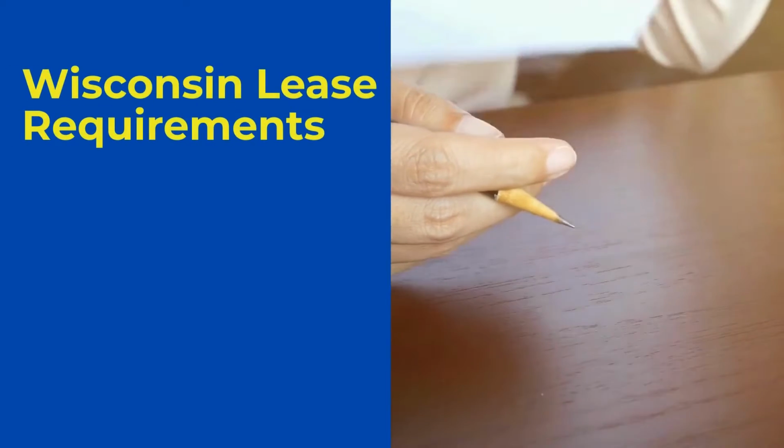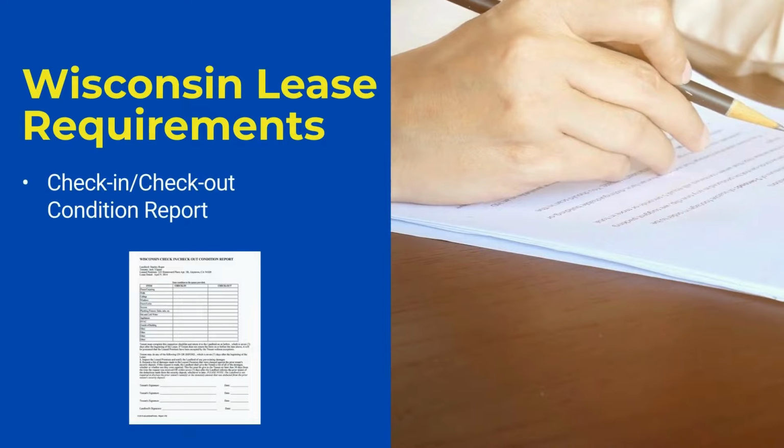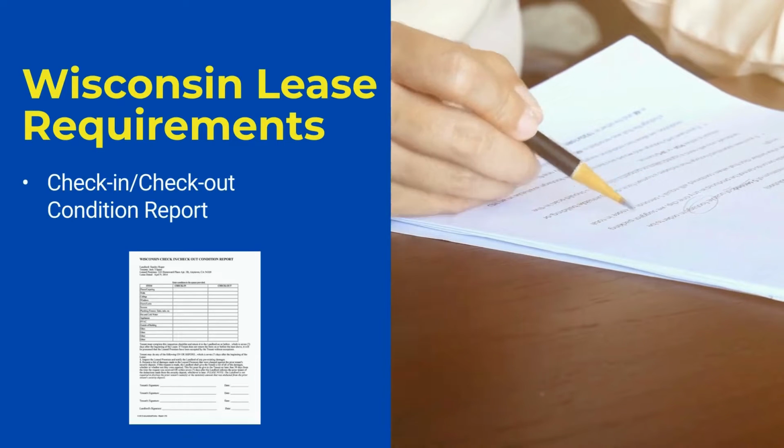Landlords that collect a security deposit must notify tenants in writing, within 7 days of the start of the tenancy, that the tenant has a right to inspect the property for any defects and view the previous tenant's list of security deposit deductions.